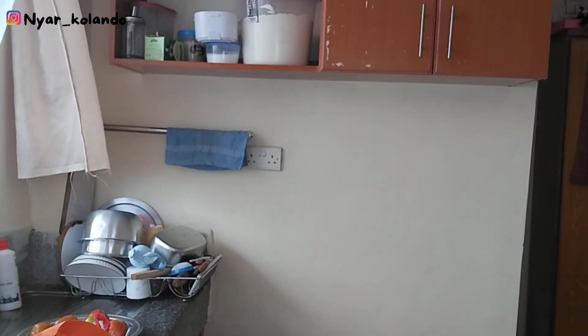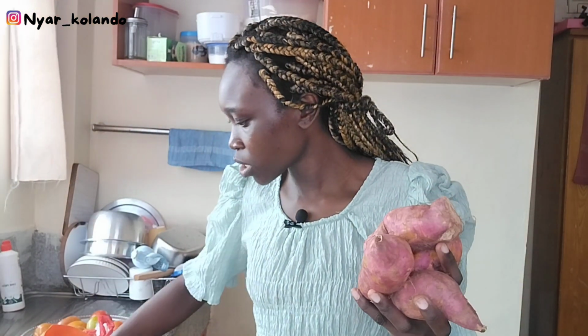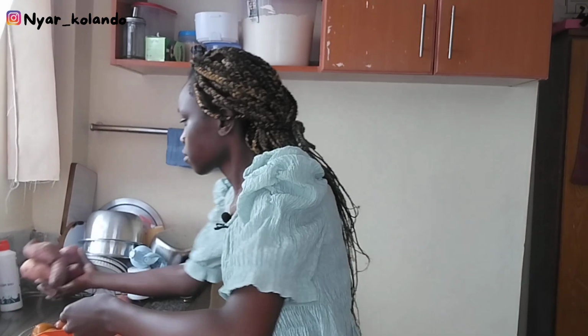So moving on, I got, how are these called? Sweet potatoes. So I got these sweet potatoes. Let me just hold the whole bunch that I got and tell you the amount. So everything, as you can see here, all these were 50 shillings. I got all these for 50 shillings. And these I'll be using to make my breakfast because I do carry food to work. Yeah, so these were only 50 shillings.